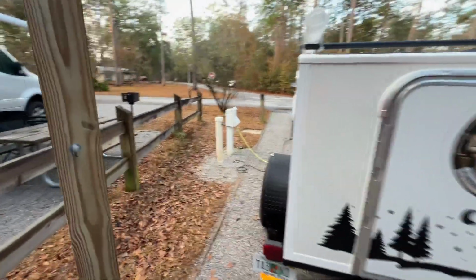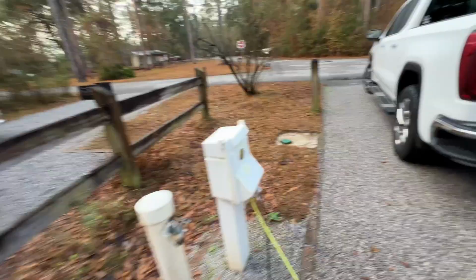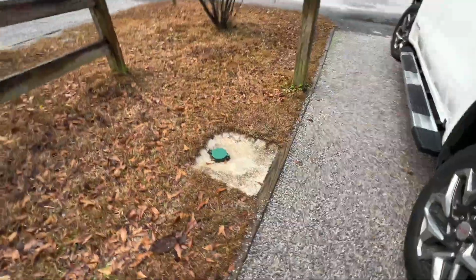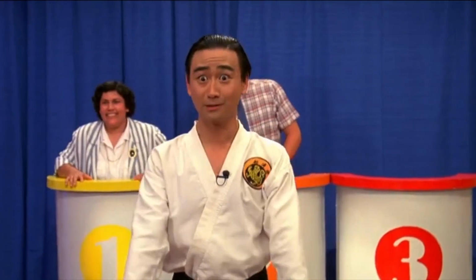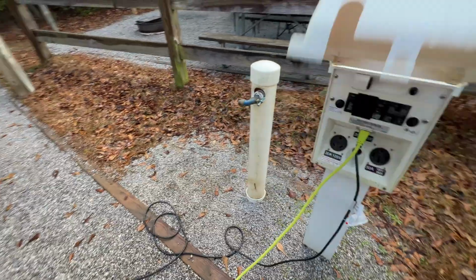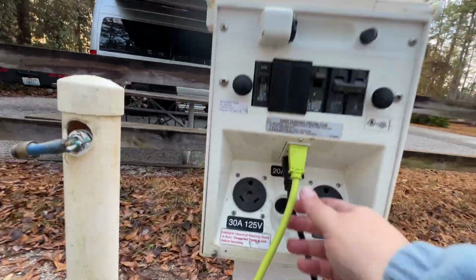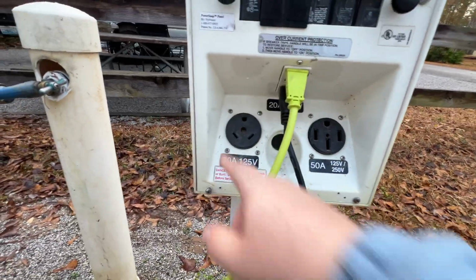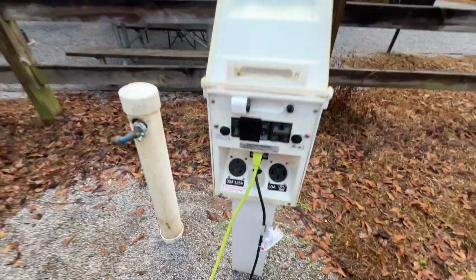It is a full hookup, so you have your water and your power and your sewer hookups. And then let me show you the box. Let's see what's in the box. So here we have the box. We have our 2 plugs right there, and your 50 and your 30. And here's your one that we use for our Runaways.